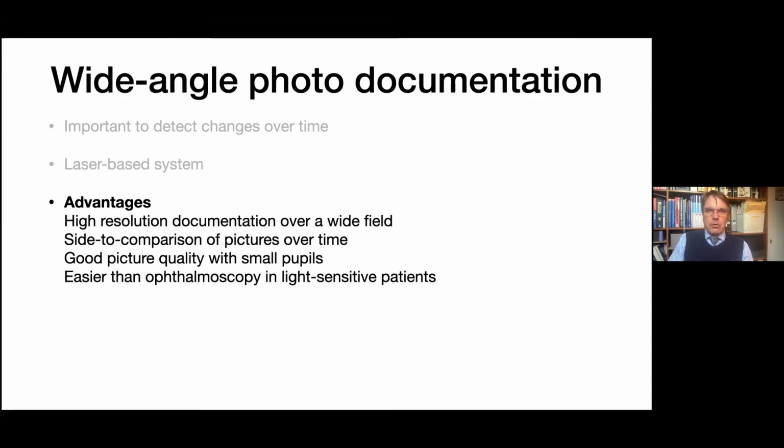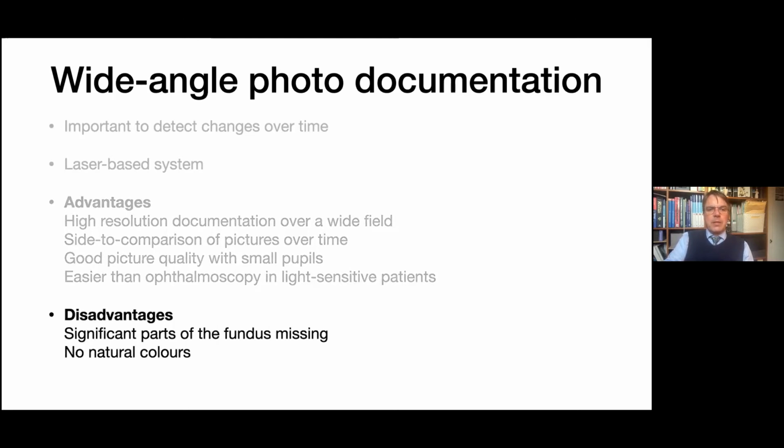It's very difficult to look into their eyes with ophthalmoscopy, whereas with this system, it's a lot less light and it's a lot easier to do. So we use it, for instance, outside oncology, a lot in children as well, much easier to examine with that. But there are some disadvantages, in particular in the lower part of the retina. Part of the retina is cut off. You cannot see on these pictures unless you're a very good photographer and the patient can cooperate.